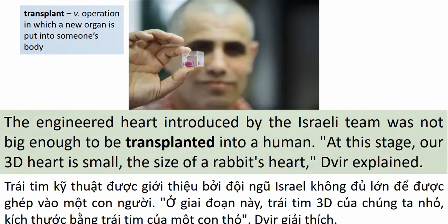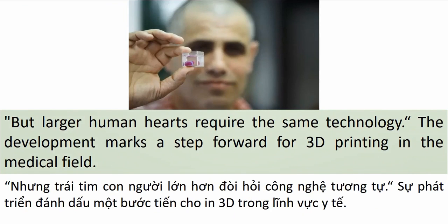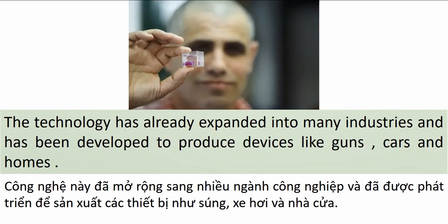The engineered heart introduced by the Israeli team was not big enough to be transplanted into a human. "At this stage, our 3D heart is small, the size of a rabbit's heart," Devere explained. But larger human hearts require the same technology. The development marks a step forward for 3D printing in the medical field. The technology has already expanded into many industries and has been developed to produce devices like guns, cars, and homes.